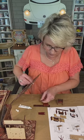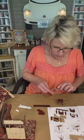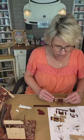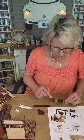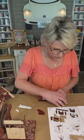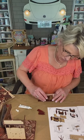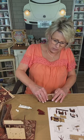Do I need 34 yet? No. Okay, so let's see how this goes together. We've got this piece, and this fits here. And then, okay, gotcha. It's going to fit right in here. Nope, right down here.